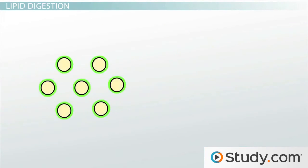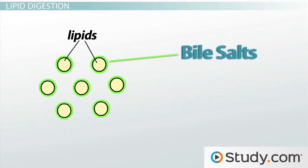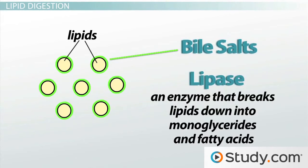Fortunately, our liver produces bile salts, which coat the lipids and keep them separated into tiny droplets that don't clump together. These tiny coated droplets give the digestive enzymes enough surface area to gain access to the lipids and break them down. One such digestive enzyme is lipase, which is an enzyme that breaks lipids down into monoglycerides and fatty acids. These monoglycerides and fatty acids can then be absorbed by the small intestine.